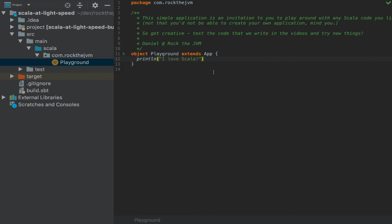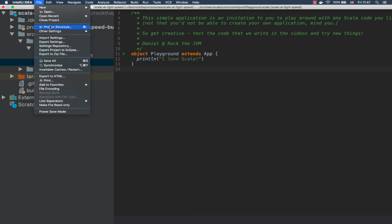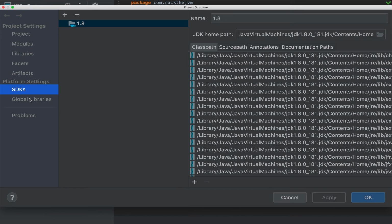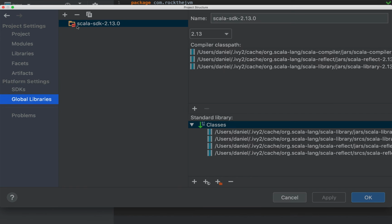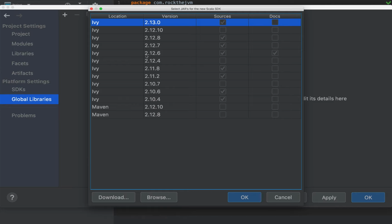Now, for some people, the application might not run and might crash with an exception that cannot find class com.rockthejvm.playground. If this is your case, go to file and then project structure. And under here at Global Libraries, we have Scala SDK, which at the moment of this recording is 2.13. I want you to click the minus or the delete or backspace just to remove it and then add it back. So click plus and then click the Scala SDK and then pick a version that was already installed with your IntelliJ installation. I have 2.13, so I'm going to click OK.